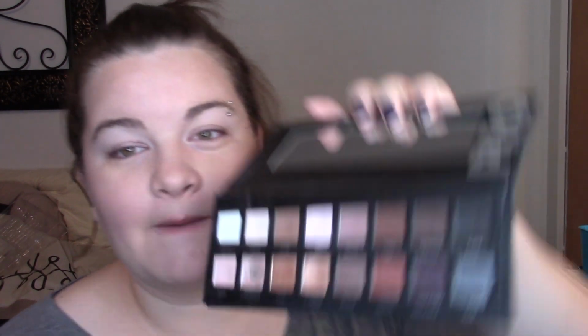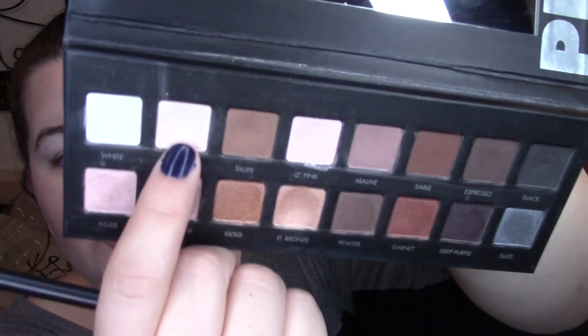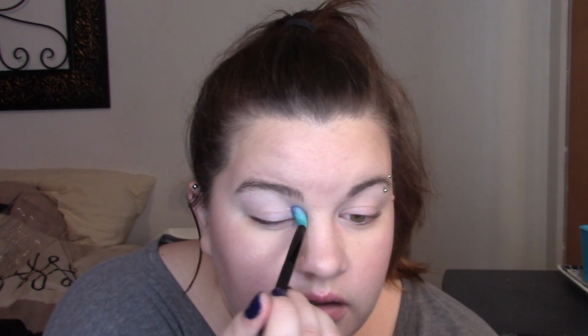So this is the Lorac Pro palette, and I'm going to come in with this color Cream, and we're just going to put this all over the eyes to set my primer. I've never used this palette before, so we'll see how well it works. And we're using the blending brush to apply this color. I like the blending brush. I already thought that I would, though, because it's quite a bit like the blending brush that I already have.